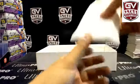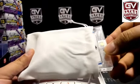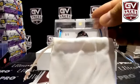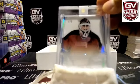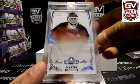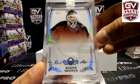Next up, we got number two five. Good luck, number two five. We got some hockey action. Pearl Martin Brodeur. Three of five, short printed pearl.